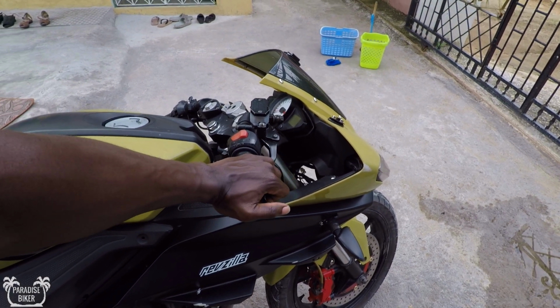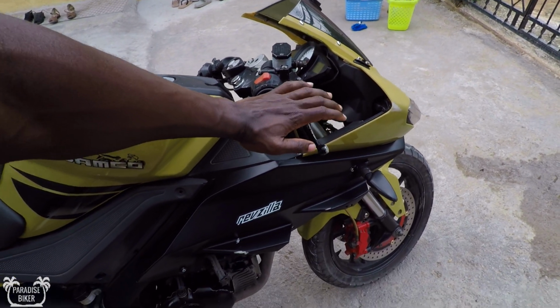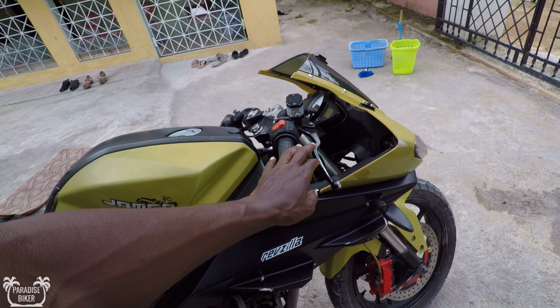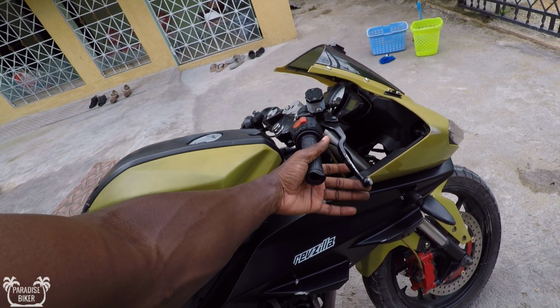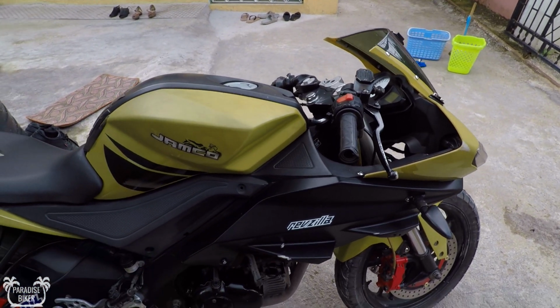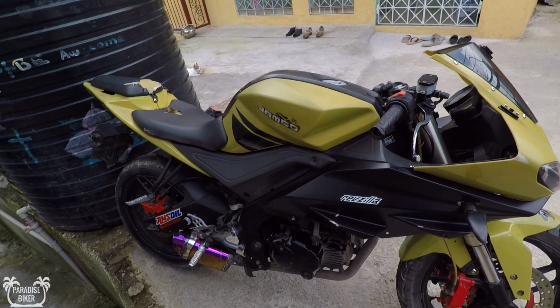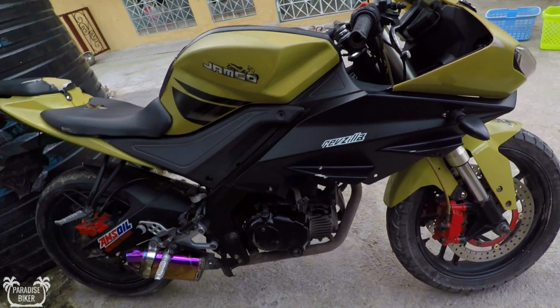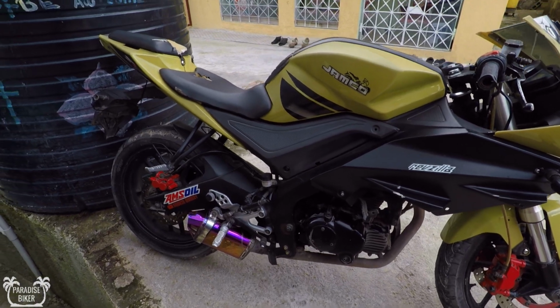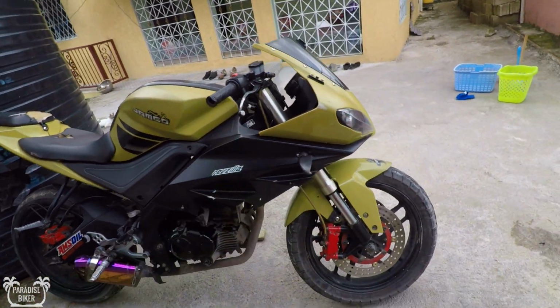Since my brake pressure went down, I haven't been riding very fast. I've been riding at slow speeds, and one security guard even saw me the other day and said, "Yo, you ride a bike like a fussy." And I said, "Brother, you don't know that my bike has no brake right now." So don't listen to that either.